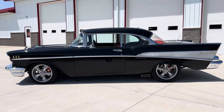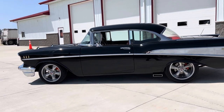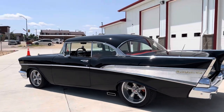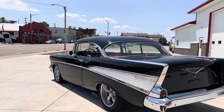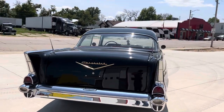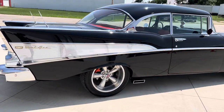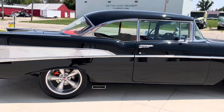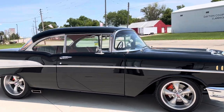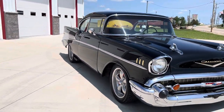This afternoon, I am privileged to show you this beautiful 1957 Chevrolet Bel Air two-door hardtop. Now, this car is kind of a mix between an original car and a resto mod. Has the original interior in it, which I think is awesome. Has a 350 crate engine in it. Has a 700R4 automatic overdrive transmission in it. Has a beautiful set of Coy wheels on it. Four-wheel disc brakes with drilled and slotted rotors. Power steering, power brakes, vintage heat and air conditioning.